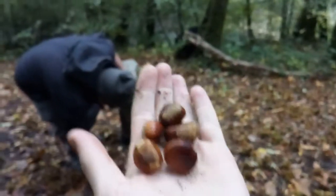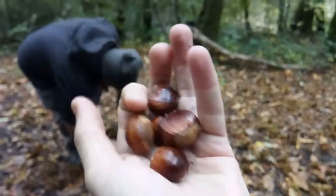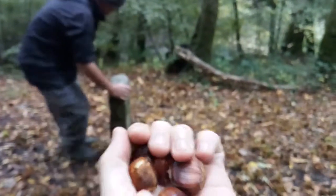But yeah. Well, I'm going to leave it there, guys. If you do have sweet chestnuts around where you live, I advise you to pick them up. Most people call them conkers, because that's what you loosely use conkers for.